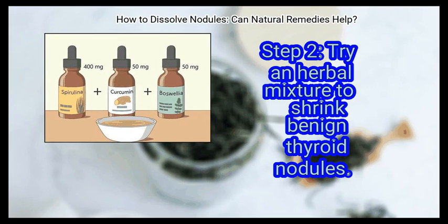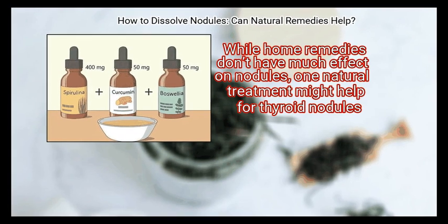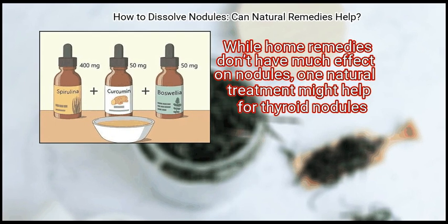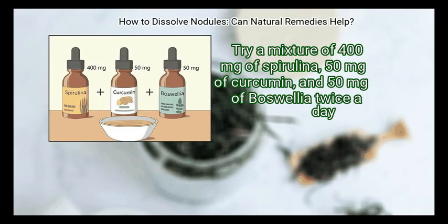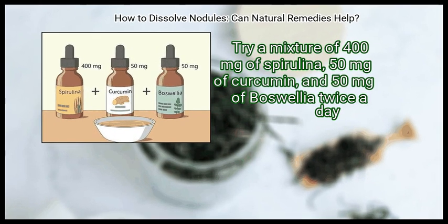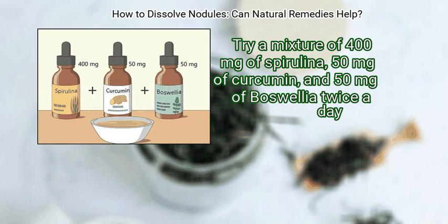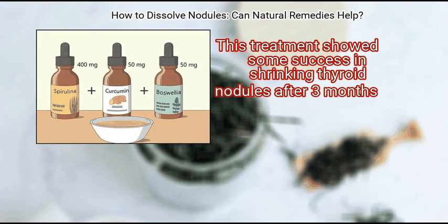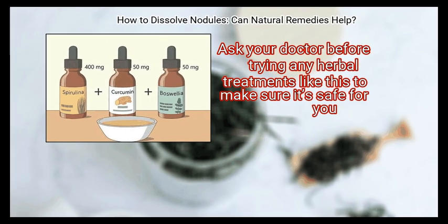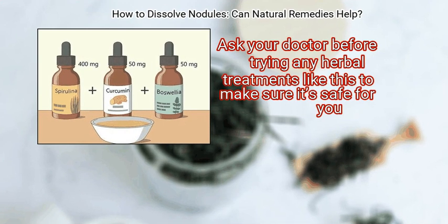Step 2. Try an herbal mixture to shrink benign thyroid nodules. While home remedies don't have much effect on nodules, one natural treatment might help for thyroid nodules. Try a mixture of 400 mg of spirulina, 50 mg of curcumin, and 50 mg of boswellia twice a day. This treatment showed some success in shrinking thyroid nodules after 3 months. Ask your doctor before trying any herbal treatments like this to make sure it's safe for you.